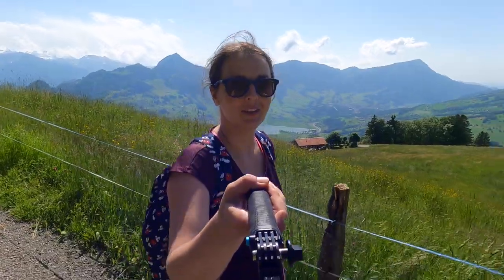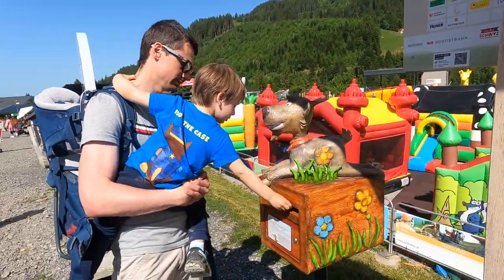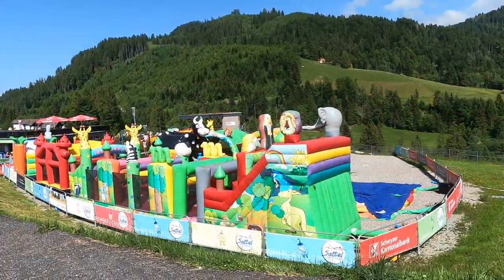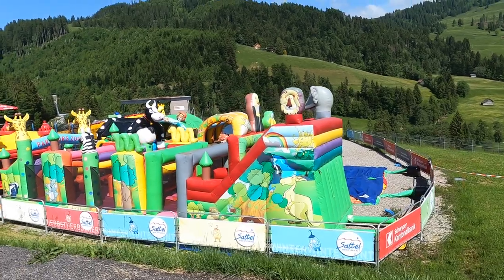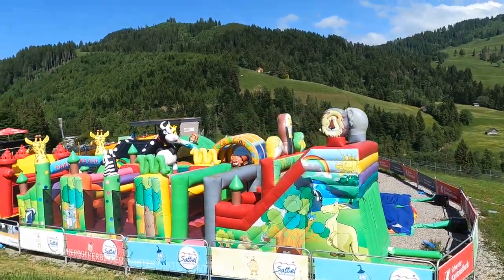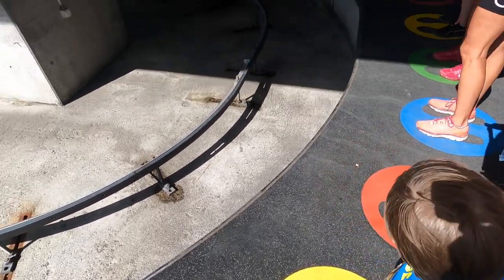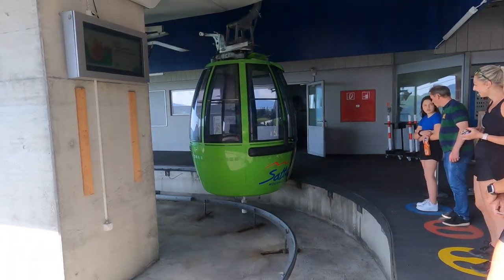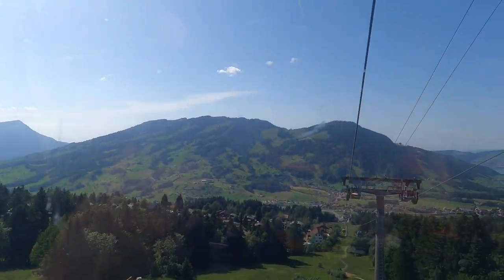Our 3-year-old loved it. Apart from the goat trail, Sattel-Hochstuckli offers a lot of different attractions for kids, like a huge outdoor amusement park called Rondos Playland. We've already visited it once before, and our little one was already very tired, so we took a cable car back down to the valley and drove back home.